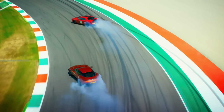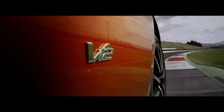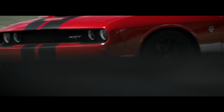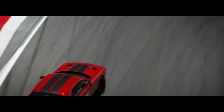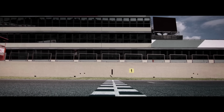Even though Hammond and I were having a big smoky riot, we'd learned nothing at all. So we decided to get scientific and do a proper, timed, flying lap. This matters. This is for Britain, this is for Europe. So silly business. Get round this as fast as we can.